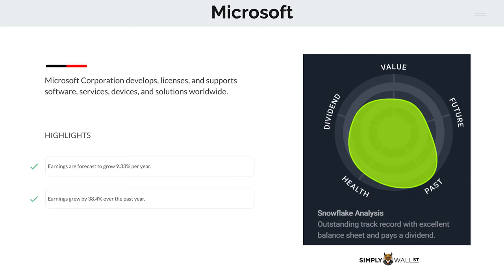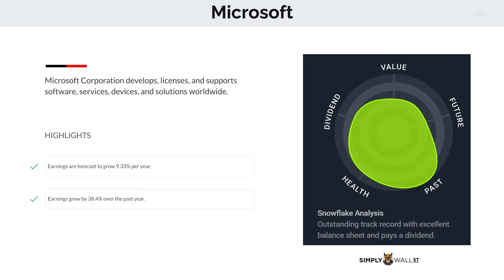So the next one is Microsoft, and Microsoft Corporation develops, licenses, and supports software, services, devices, and solutions worldwide. Its earnings are forecast to grow 9.33% per year, and its earnings grew by 38.4% over the past year. And as for the Snowflake analysis, you can see that this one looks pretty well-rounded compared to the others that we've looked at. Definitely strong on the health, the past performance, and this rare holding in our portfolio actually offers a dividend. And then for value and future, I'd say those are on the lower side, but they're still more green than the previous holdings that we've looked at.